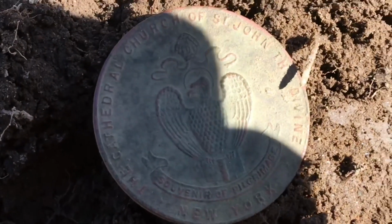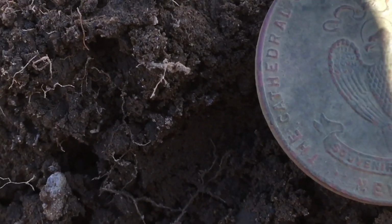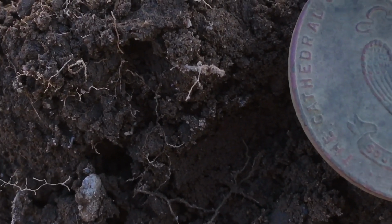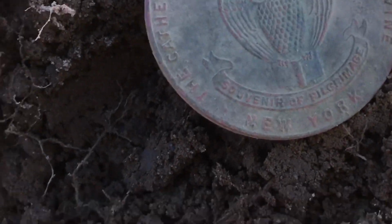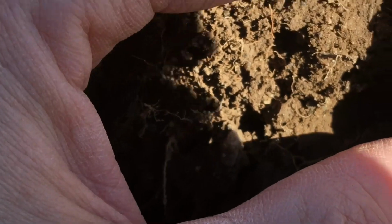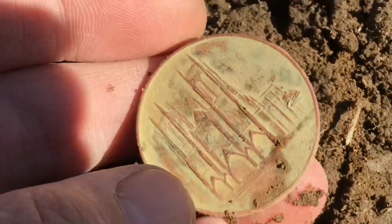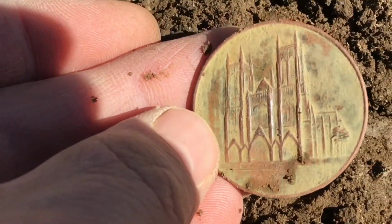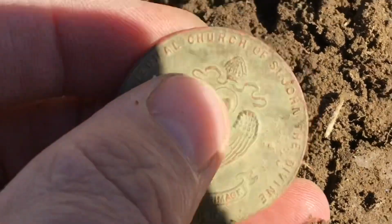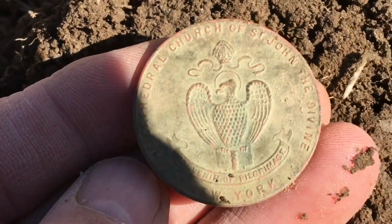Hey Diggers, I'm back. It's some sort of Cathedral Church of St. John the Divine pilgrimage token in New York. Pretty cool. Never got one of these before. It's got a church on the back of it. Pretty cool. I'll take that. That's a really awesome find here. It's going down about 5 inches. So, really happy about the find.